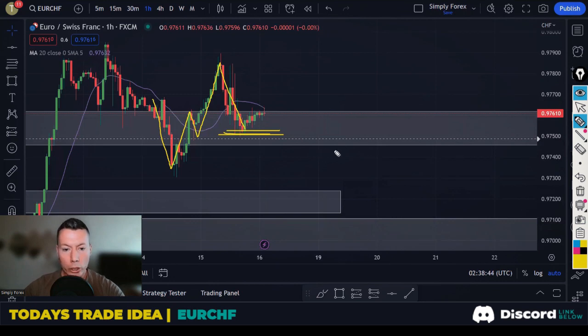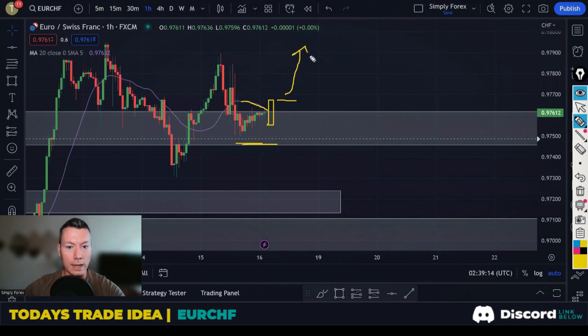But what we could wait for, guys, is this. We just want to see the next strong move. It could come down to here, test these lows, or it could just push on. But what we're looking for is a real bullish candle that pushes out of this grey zone and potentially above the moving average 20. If we get a candle like this, we can enter, put our stop below here and look to take price up. So we really want to see a push out of this grey zone with euro Swiss franc, and we can start buying this pair.